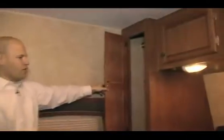Shirt closets on both sides. It's going to be kind of hard to get a good shot, but he'll get it here. Deep shirt closets on both sides. So on both sides, there's hanging room. Let me open that one there for you so you can get a good shot here. You can hang shirts. You can hang anything you want in there. It's great to have the nice hanging shirt closets on the sides.